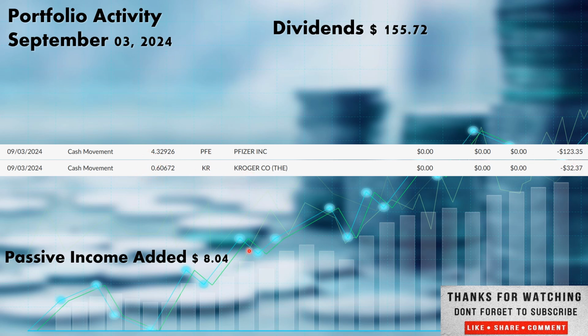And these new shares added an additional $8.04 in passive income over the next calendar year. So this is what you hear of whenever you hear the dividend snowball effect. This is what you're seeing. We have shares of Pfizer and Kroger in the portfolio already. Those shares pay out dividends. Those dividends go in and buy more shares of that same company, and then those new shares add additional passive income over the next calendar year.